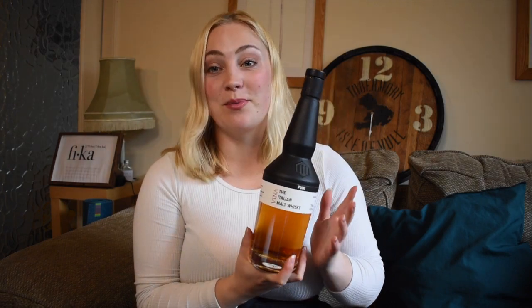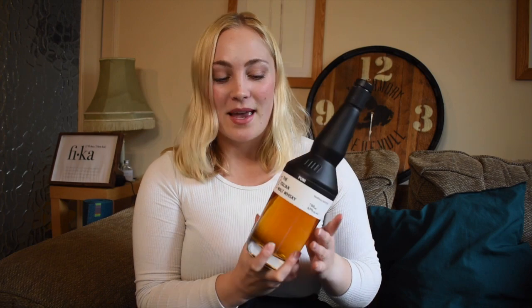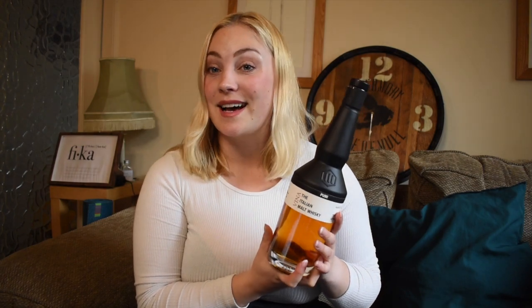And today we're here with another Puni whisky. So of course, an Italian single malt from the distillery Puni, which is located kind of in the Italian Alps. It is a whisky that has been matured for about 5 years in Marsala casks. And Marsala is a fortified wine from Sicily, and it can be dry or it can be sweet.